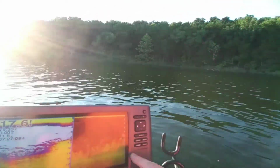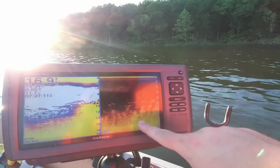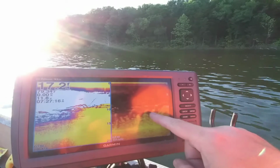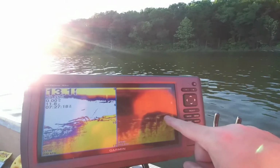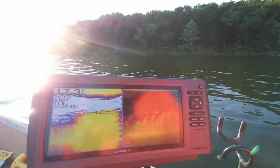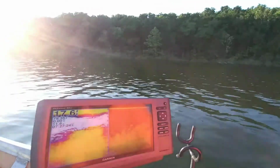I see all this structure now. This is the hard ground right here at 18 feet. And you can see all this vegetation. But if you look closely, you're going to see little dots on top of there. And you don't see them as much now, but there was a bunch of fish on there. So I pulled up ahead of it, about 5 feet. I'm still marking them over here, but went ahead and started throwing on them, and I caught, I don't know, 15 or 20 fish in the last 30 minutes.